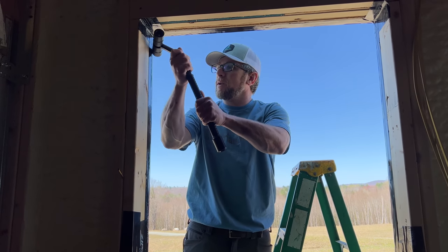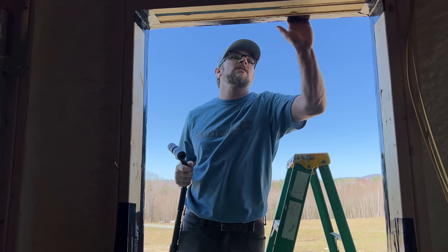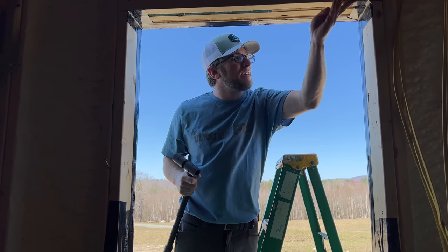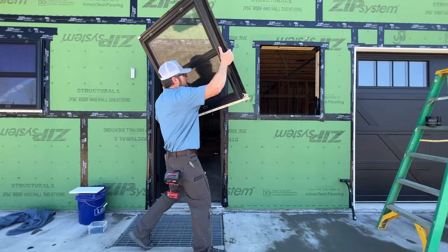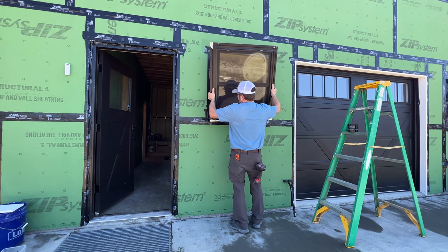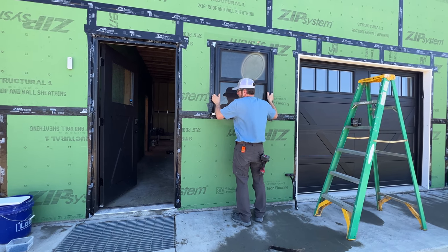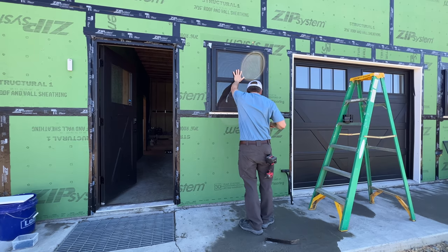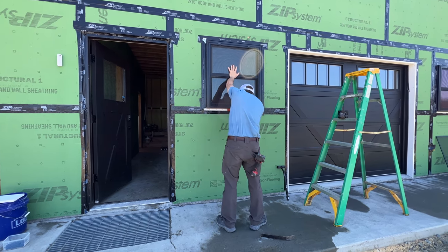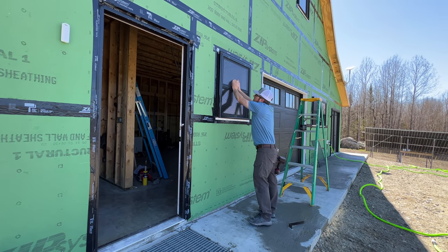At least we know the windows are flashed nicely and we know the zip tape sticks good and seals everything up nicely. So now we can put that window back in. You need me to hold it? No, I just want to see if it's level first. Now we can just go ahead and screw it back in place.